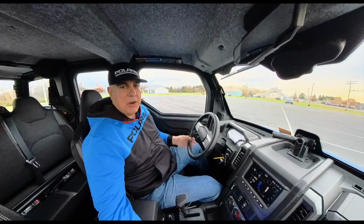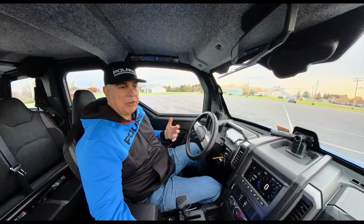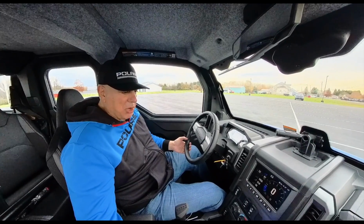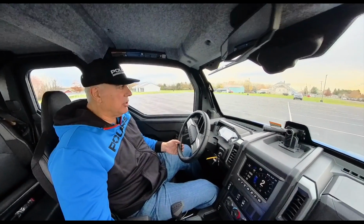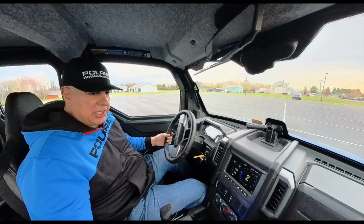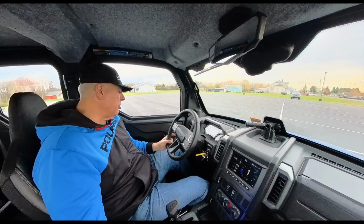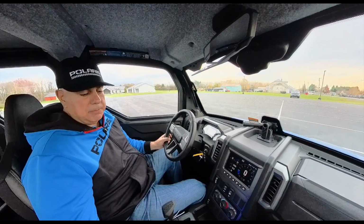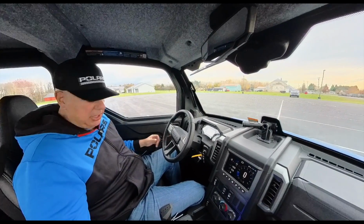I don't even have to look. I know Polaris because of my Ranger. All LED lights on the exterior. Brake lights, front lights. I'm sure there's turn signals. There's street kits available for this, for those of you that can register these and drive them on the street. It's a first class machine.